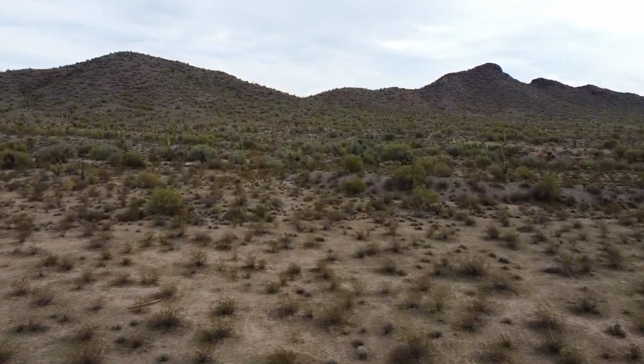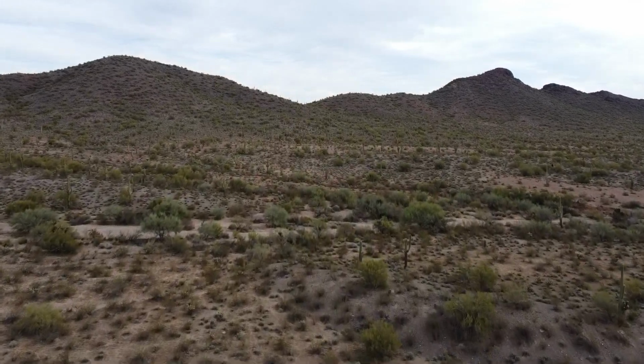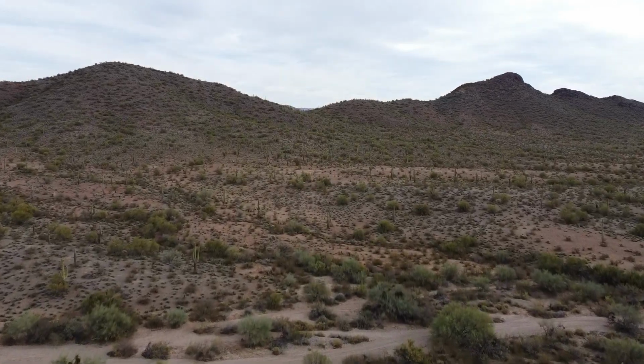I took the drone up to kind of show you. If you just look over the top of these hills here, you can look right into Phoenix through the top here. So we decided to take a drive.